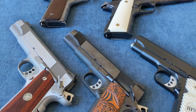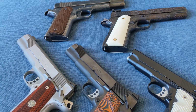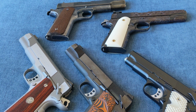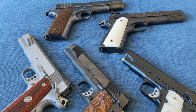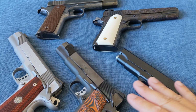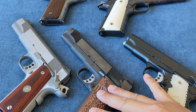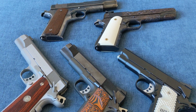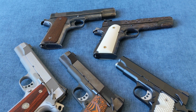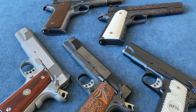How about the 2011 shooting platform that is so popular among the competition shooters these days? That's based on the 1911, only with a polymer lower frame to hold more ammo in that double stack design, because the traditional 1911 is single stack.